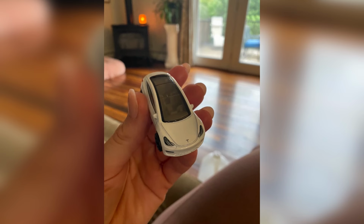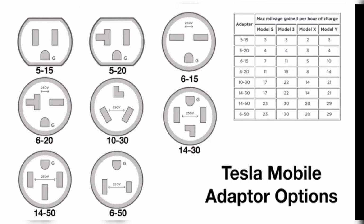Now this here, I'm going to leave up for a minute for you to take a look at. These are the different chargers you can kind of install, the plugs for the car, and how much range you'll get per hour of charging, basically. So I took a screenshot of this to get me prepared for what I'm going to need.